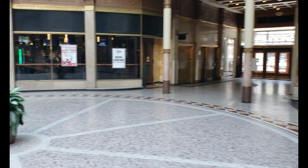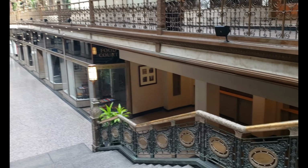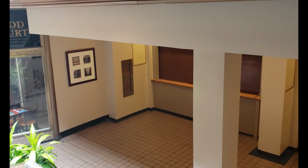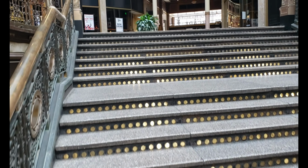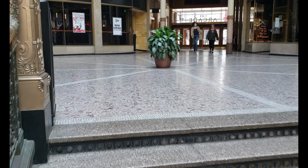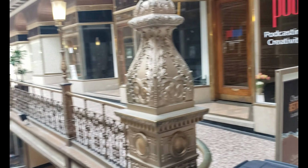There is a food court downstairs, but like I said, it's all going to be closed right now, I think. I don't even know if there were businesses still left at the food court. Let's see here, what's advertised here? Yeah, I don't know if anything's even open since COVID happened. So yeah, unfortunately, not much to see in terms of shops.